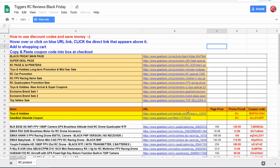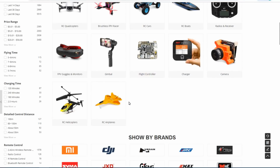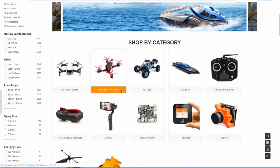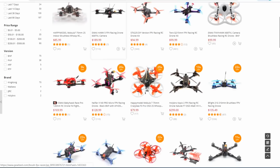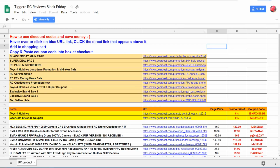Then if I come down here, as I said, if you simply go onto the main area, anything that's in here that hasn't got a discount on it, so it's normal price, you can get a discount code on. So let's just go for the racers here, and then anything that you're looking at buying that hasn't got a discount on, all you have to do is copy this code here and then paste it in when you get to the checkout, and it will take 6% off your prices in any RC, and that actually says toys and hobbies, but I'm obviously an RC channel.